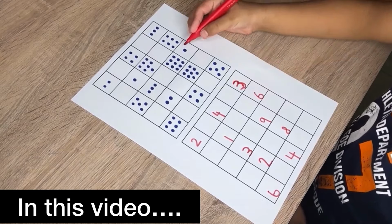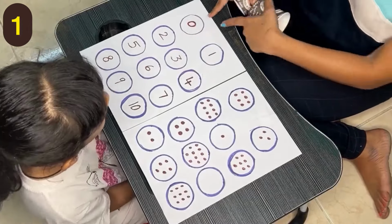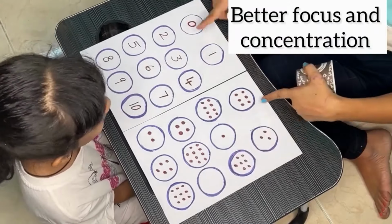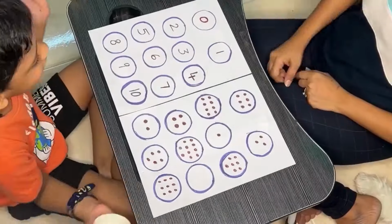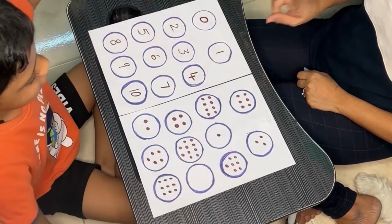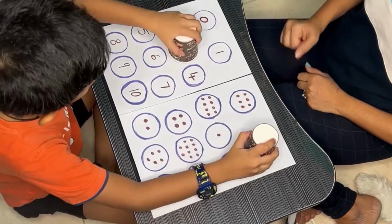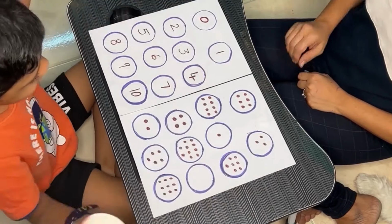So let's jump in. So, what are brain activities for kids and how are they helping my child? First and foremost, brain activities are like workouts for the mind. They stimulate cognitive skills like problem solving, memory, and creativity. My kids' ability to think critically and come up with imaginative solutions has really taken off.